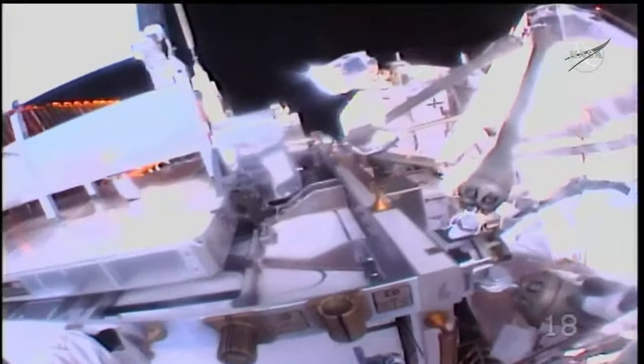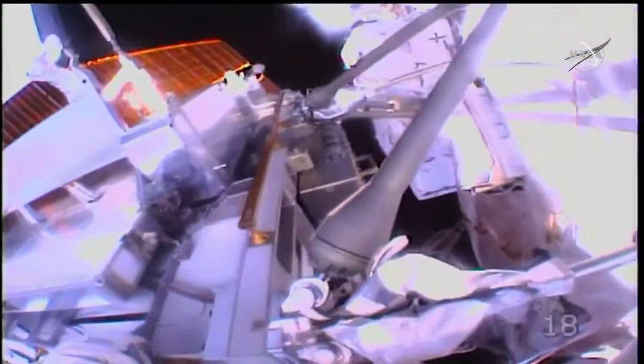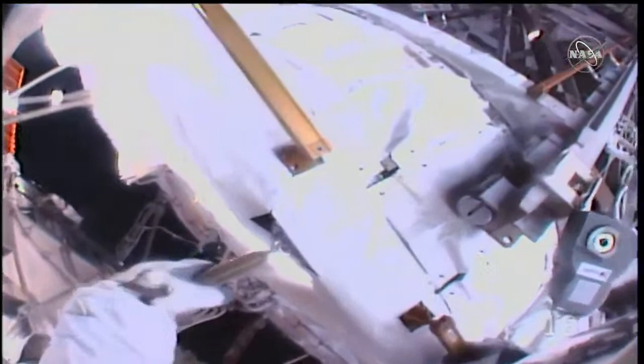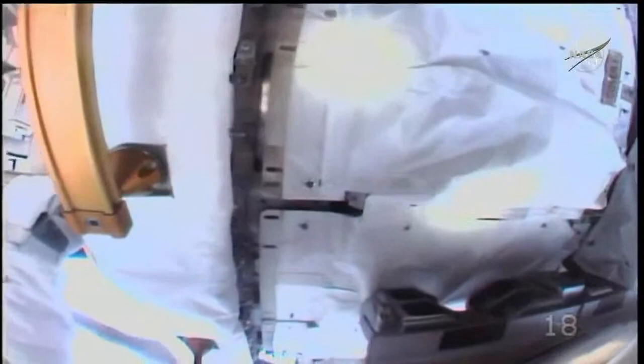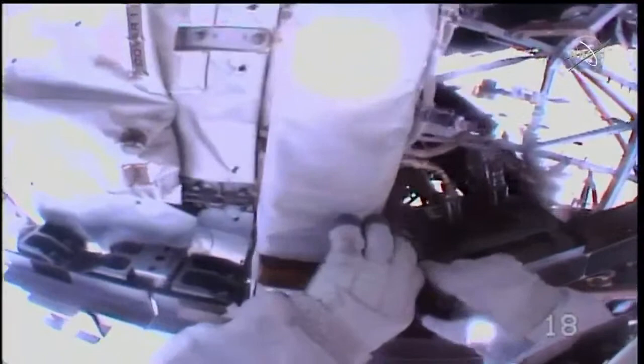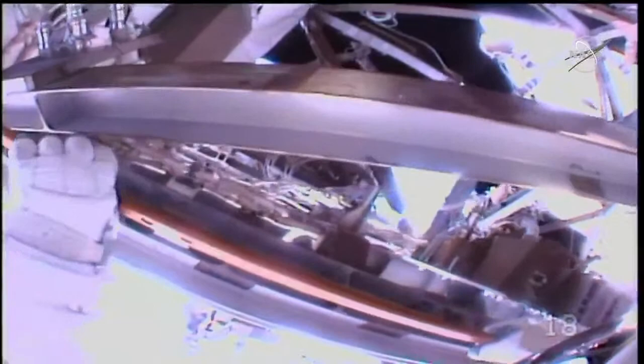All right, Ike, next task for you, we're going to do the magnetic plate R&R at the airlock there. So you can head back, open the thermal cover, and you're going to retrieve the crew lock bag for the airlock task. Okay, Farmer, I'm coming inboard of the starboard. Copy that, Hopper.